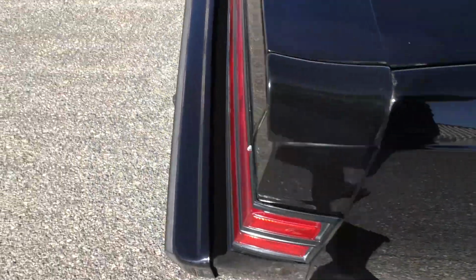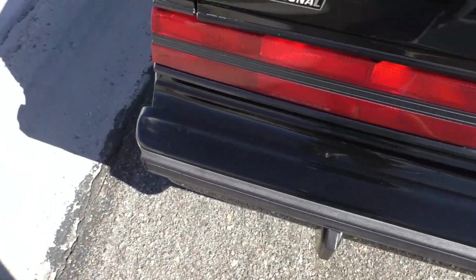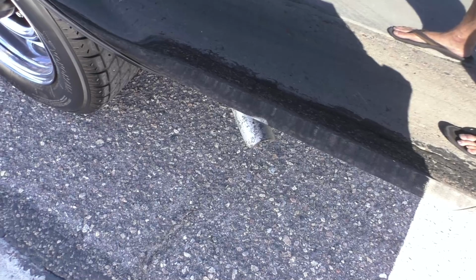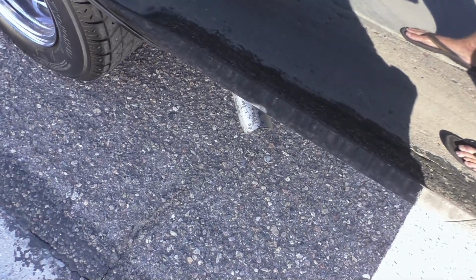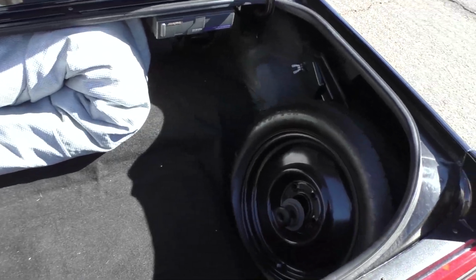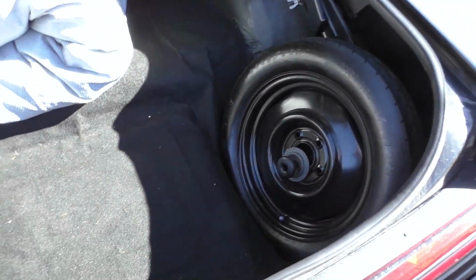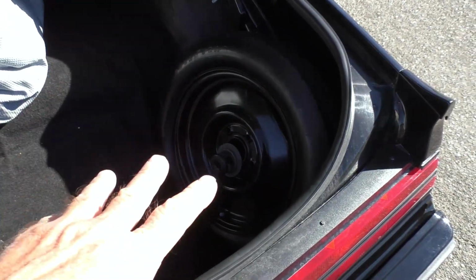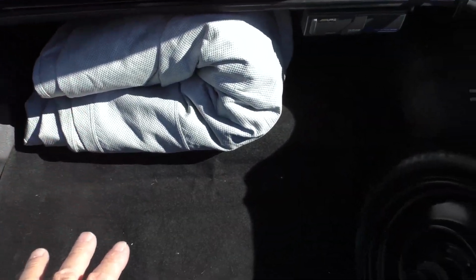Go to the driver's side here. There you go. All right, we'll get you in the trunk here and cover the trunk. Very clean, as you would expect. Not modified in any way. Original donut spare, car cover right here.